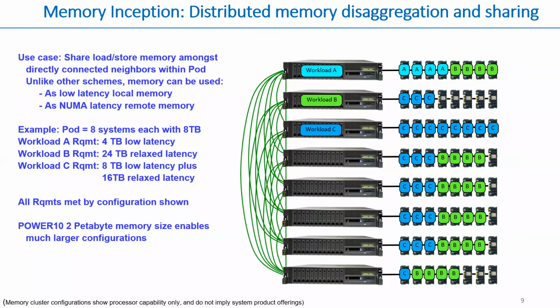So, what would be an example configuration here? Let's say I build a system, or a pod, we call them a pod, with eight machines. These are independent machines, each one with 8 terabytes. So I have 8 machines with 8 terabytes each, or 64 terabytes total. And I have a certain workload, let's say a workload A, which has a relatively small 4 terabyte memory requirement. So I run the workload A on one machine, and I use the memory that is attached to that machine. So you can see here on the top, workload A is using 4 terabytes. Each one of those units is meant to represent a terabyte of memory from its own machine.